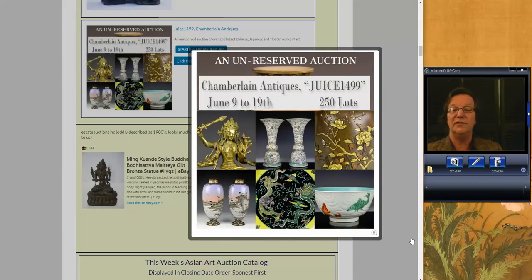Before we get going, Josh Chamberlain, his username is Juice1499. He's a dealer up in New Hampshire in this area. He's got an auction starting tonight on the 9th, running through the 19th, a 10-day unreserved sale. Many of you are familiar with them, with no reserves. 250 lots of Chinese and Japanese stuff. Some nice mixed metal pieces, some bronzes, and so forth. So you want to keep your eyes out on that. All right, a little bit of news there.